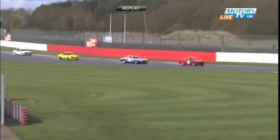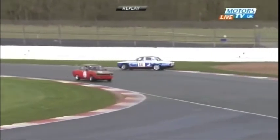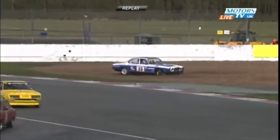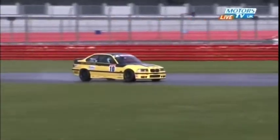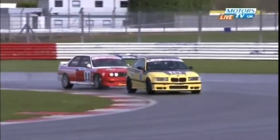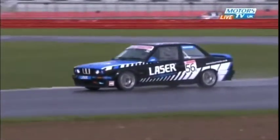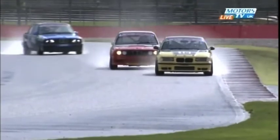Here's a replay, David. This is how he got there. Comes out of Maggots, loses the back, and just slithers off into the gravel, and he is going no further. Race leader, Ray West, coming up towards Luffield. This is lap 6. Having to really fight the car coming out of Luffield there, Ray West.